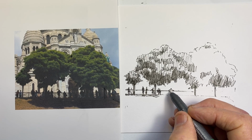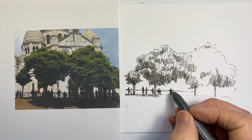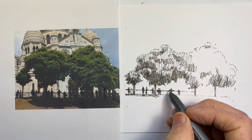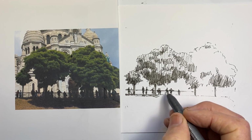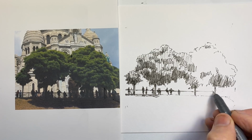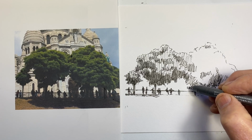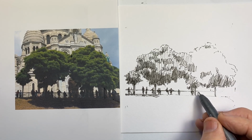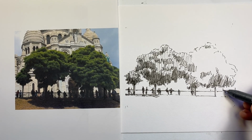And I start with the foreground, which probably is a fairly basic presumption to make, that in most scenes, the things that are closer we're going to draw first. Now, it may not be the absolute closest thing. There may be predominantly a main subject area with things behind it. There may just be one or two things like a lamppost or a plant that's closer. In that case, I would start with the larger, closer object, not the absolute closest object.